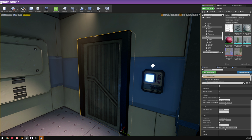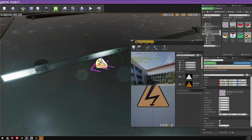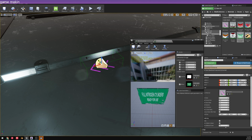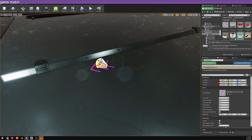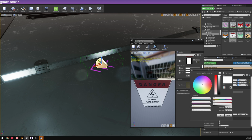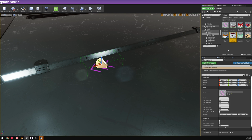Okay. Let's go back over here, though. Yeah, that's fine, I guess. Let's just make another... What kind of stuff they got? Voltage sign. Emergency. High wattage. Okay, we can use all these, I guess. Probably simplify them. They all have this diffuse stuff for no reason. They also probably don't need to be metal. I'll look back at that.